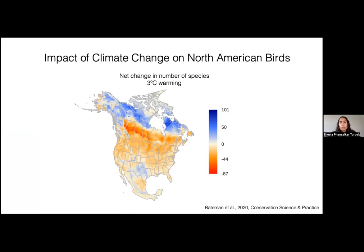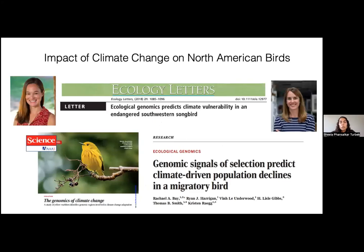So climate change is threatening many aspects of avian biology, driving changes both in the timing of reproductive activities and seasonal migration. And in order to respond to warming temperatures, birds can either shift their geographic ranges to escape changing climatic conditions, or they can remain in place and adapt to climate change by evolving changes in their DNA sequences. So we've been using data from the Bird Genoscape Project to examine that second potential response, the ability of birds to remain in place and adapt to changing environmental conditions. And this is work that was primarily done by Rachel Bay, who's now a professor at UC Davis on the left, and Kristen Ruegg, a CSU professor and the co-director of the Bird Genoscape Project on the right.